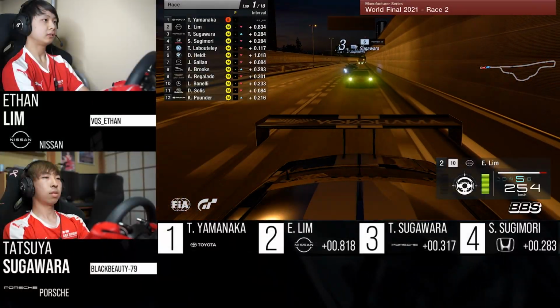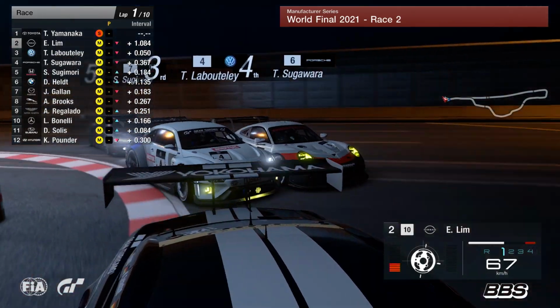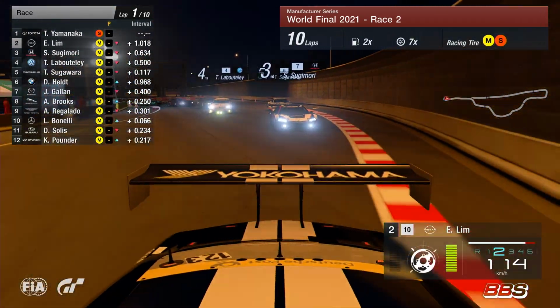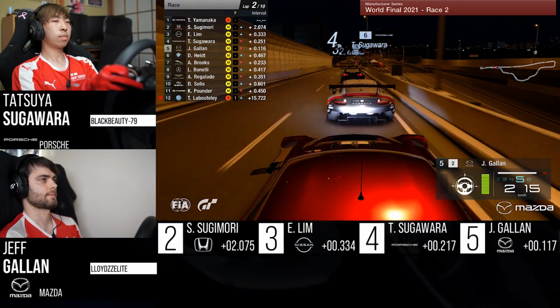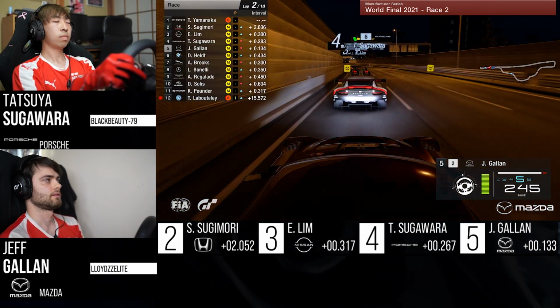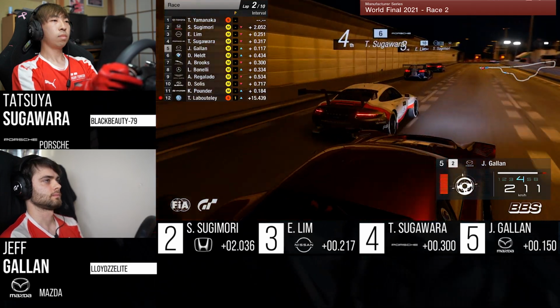Riding on board here then with Ethan Lim, the Canadian driver. Look at that send from Laboutelet. That's really late on the brakes. That's into the side of Sugawara, and that is definitely something the stewards are going to be looking at. Laboutelet's been given a penalty, Jimmy, as well for that first lap conduct, and that's a 2-second penalty that the Frenchman is going to have to serve in that Volkswagen. He's already 15 seconds off the back courtesy of that pit stop.